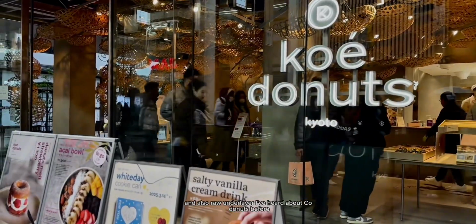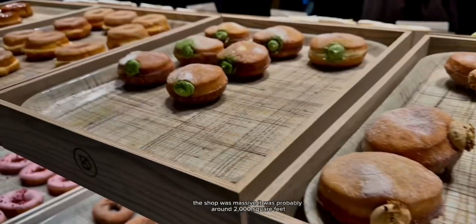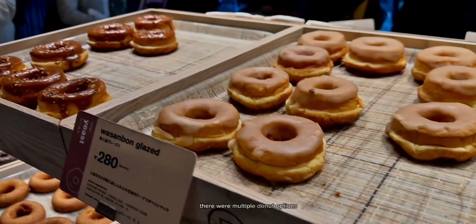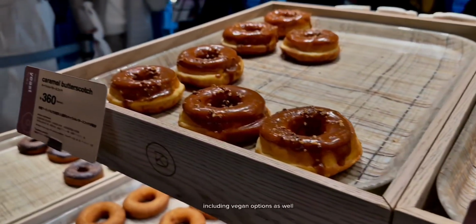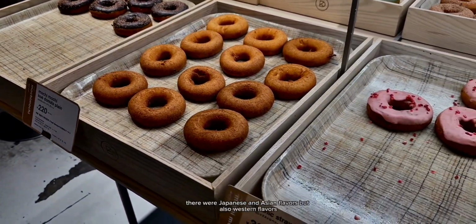I've heard about Koe Donuts before, but I didn't expect it to look like a franchise shop. The shop was massive. It was probably around 2,000 square feet. There were multiple donut options, including vegan options as well. There were Japanese and Asian flavors, but also Western flavors.